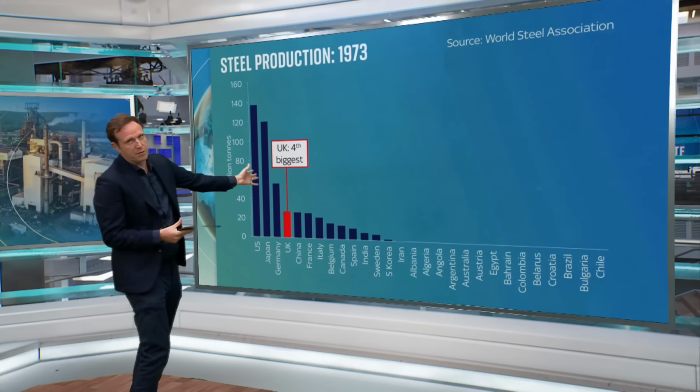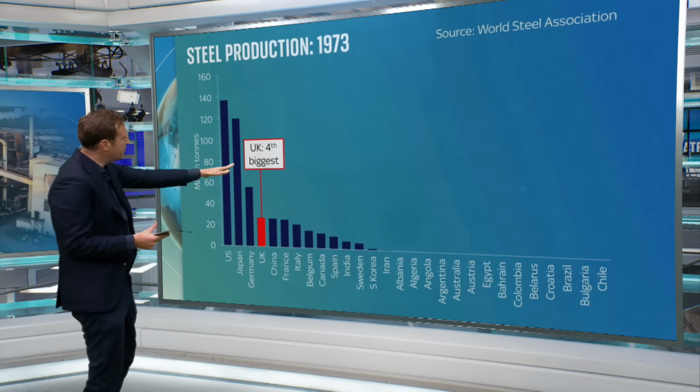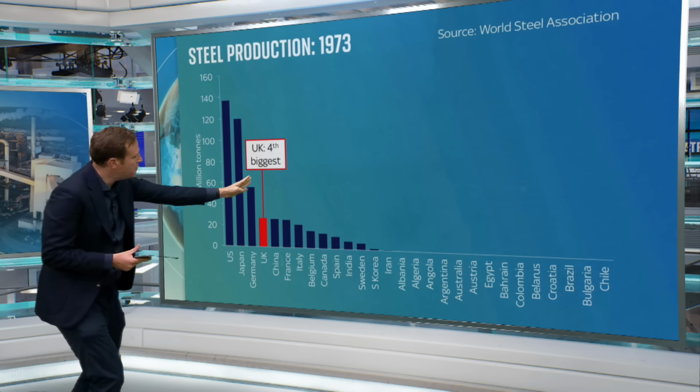This is showing you how much steel was made by various different countries going back to the 1970s, so just over 50 years ago. And the UK was the fourth biggest producer of steel in the world. Look at that red bar, just above China.